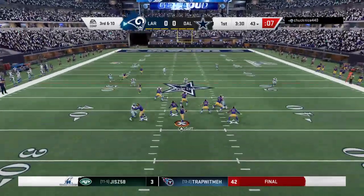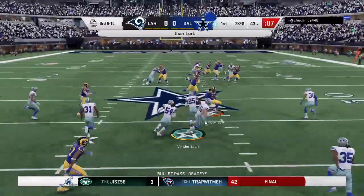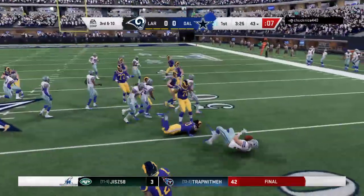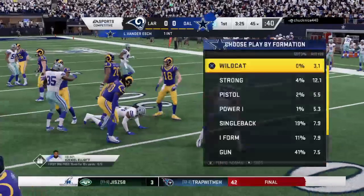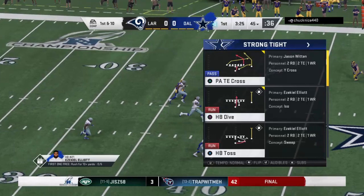A play fake to Gurley. Now Goff, into heavy traffic, and it's intercepted. Picked up by Leighton Vander Esch, but he's able to bring it up 5 yards shy of midfield to the 45-yard line.